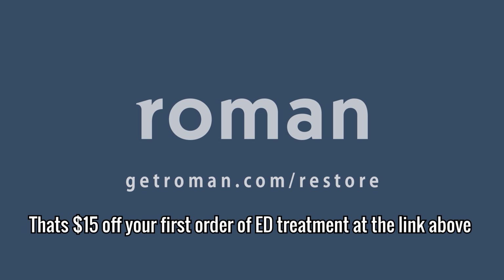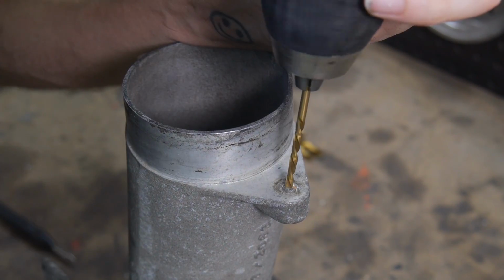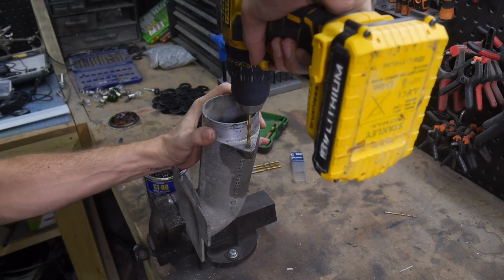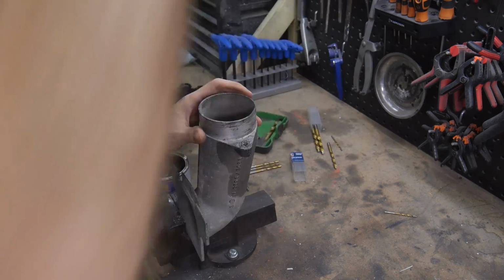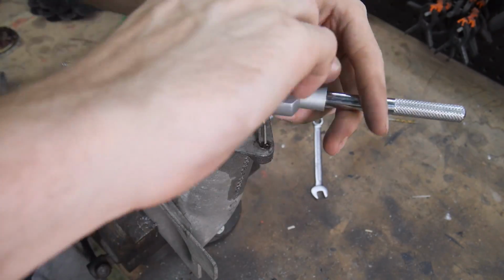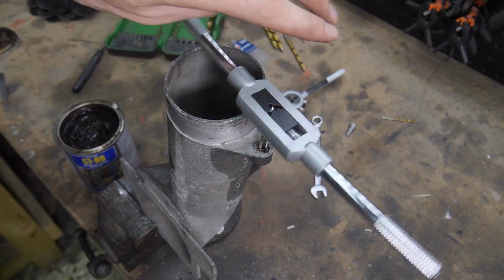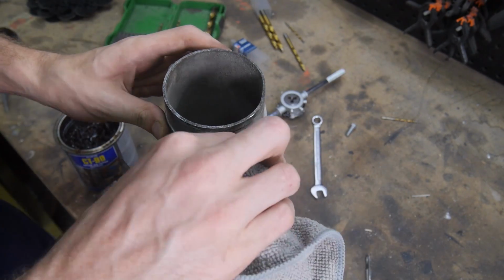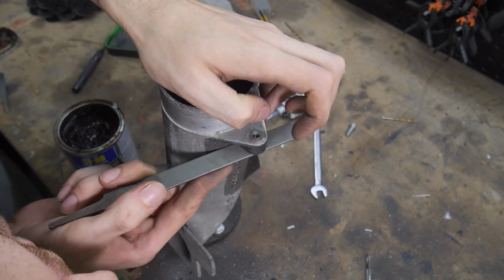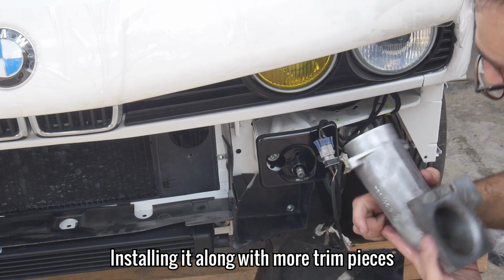Let's get back to Antonio and the M3. So this air intake pipe that goes to the MAF had a snap bolt stuck in one of the threaded holes that needed to be removed and then the hole re-tapped. Once fixed, it could then be installed along with more trim pieces, one very large one and some in the front left wheel arch.